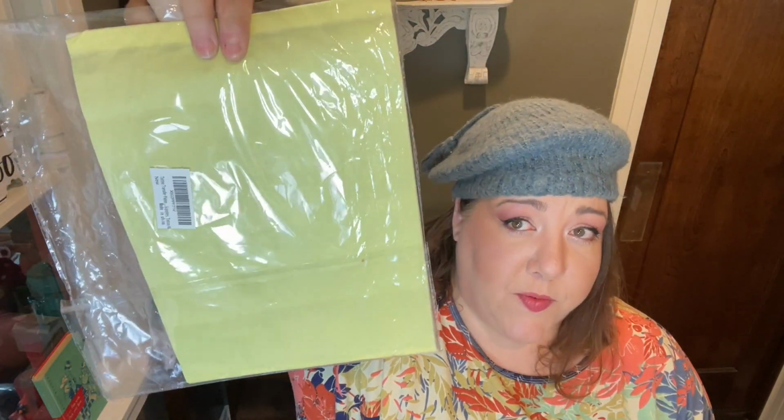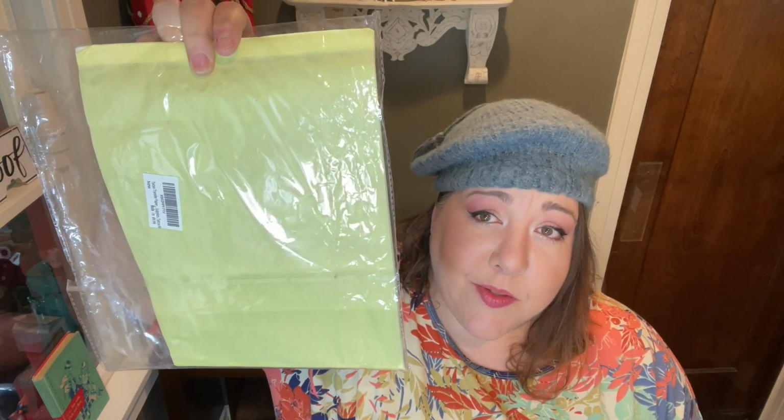This is a nice pack. It's probably about 50 sheets of tattoo transfer paper. I have a few friends that do tattoos, so I just have to reach out on eBay and say, hey, do you need one of these?